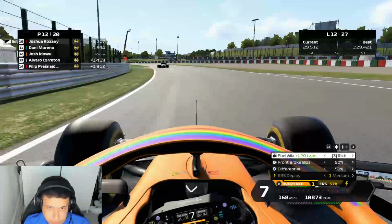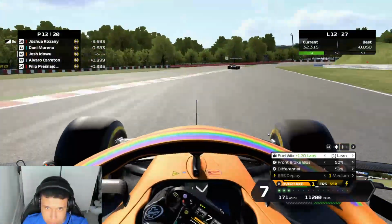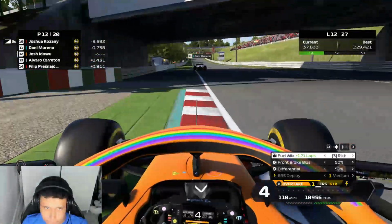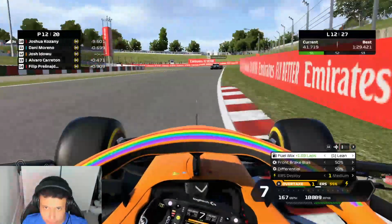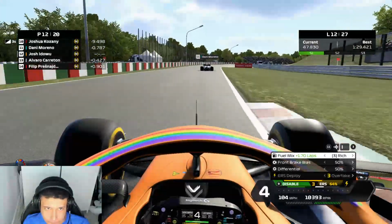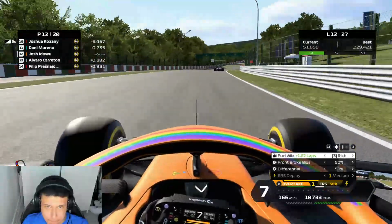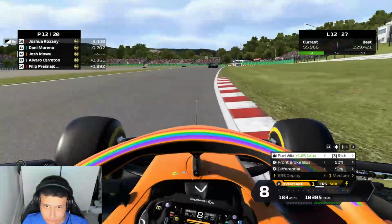And as you can see, Carton is able to stick with us through the corners. As you can see, 4 tenths, 3 tenths. Meanwhile, we got 6-7 tenths to Danny. So you can clearly see now what it looks like when you don't have the pace. Alvaro's able to stick with us, but we're not able to really stick to Danny. So it seems like Alvaro's got a little bit of pace on us as well. But if we stay within the DRS, I think we should be fine to fight later on.